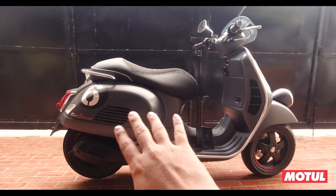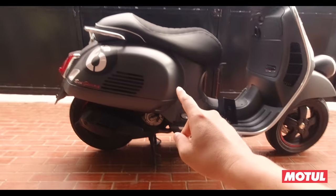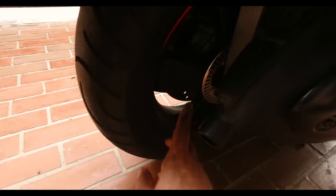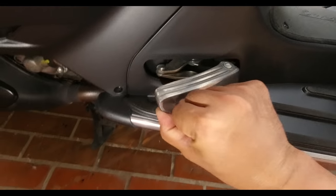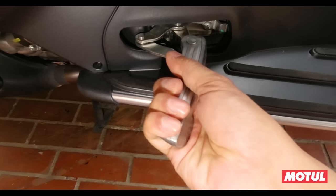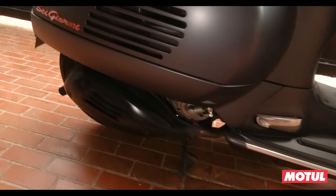Now, in terms of the body, this is still a monocoque body. Trademark Vespa, monocoque still. For the brakes, we got ABS, as you can see, both front and rear. And for me, this is such a plus for the Vespa. Dual channel ABS. I love this about this body too. This is robust and solid. It's metal. That's the engine right there.